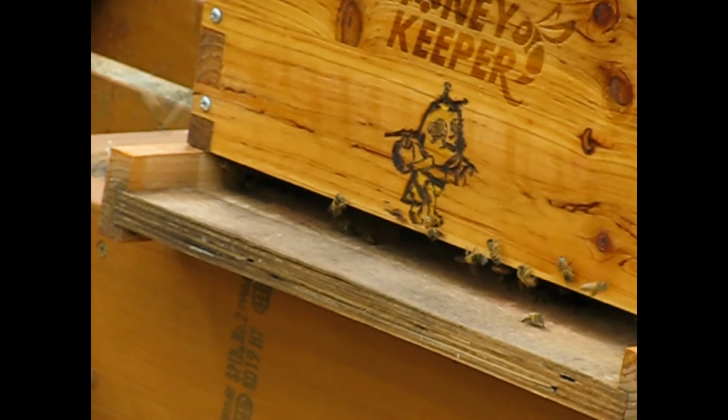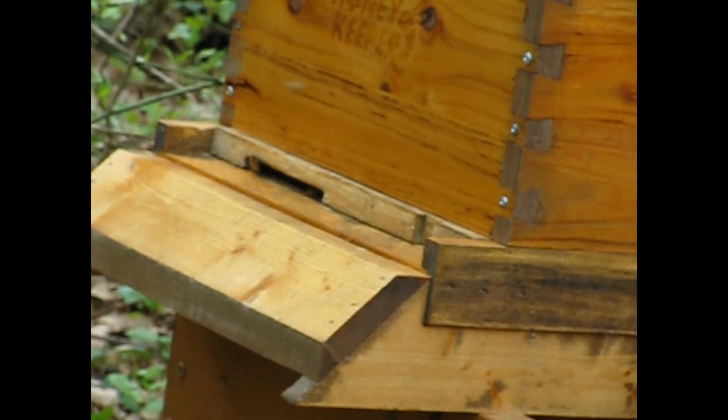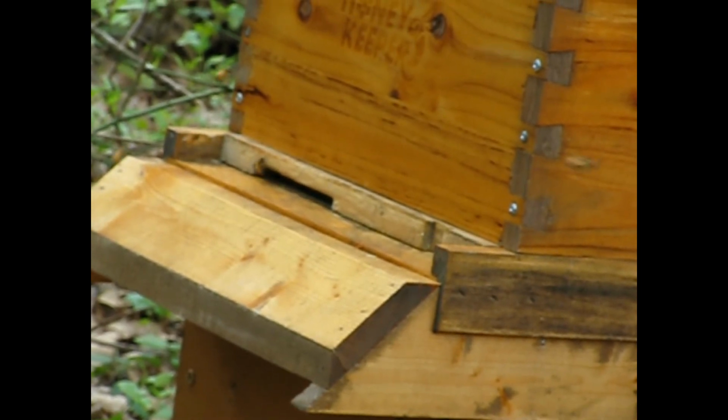Anyway, that's the operation for today. I probably won't do anything except maybe take a look at the food in a couple of days, and hopefully they'll have consumed it. If they don't, that's okay.